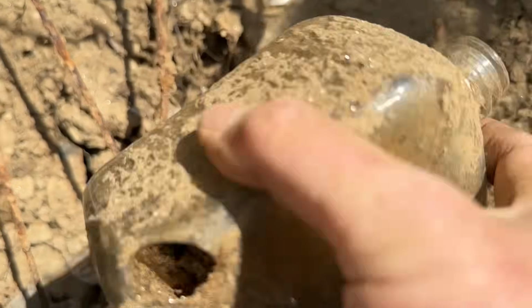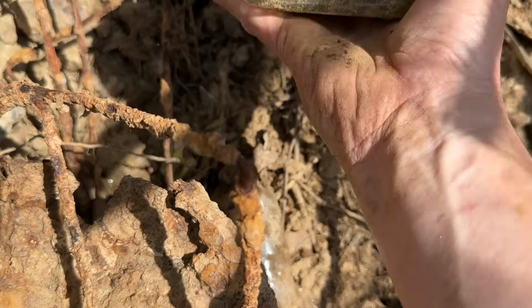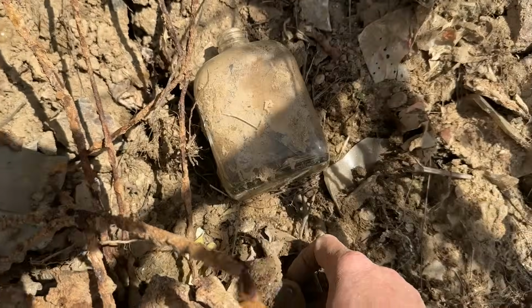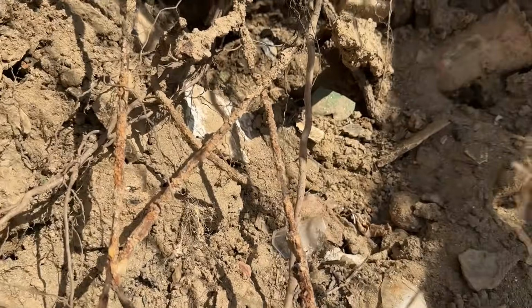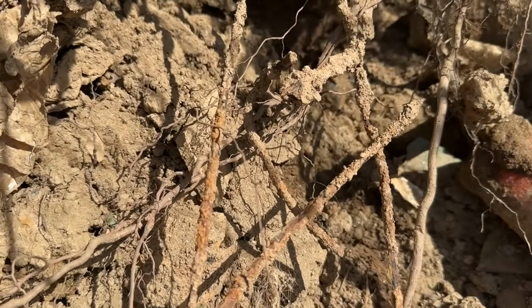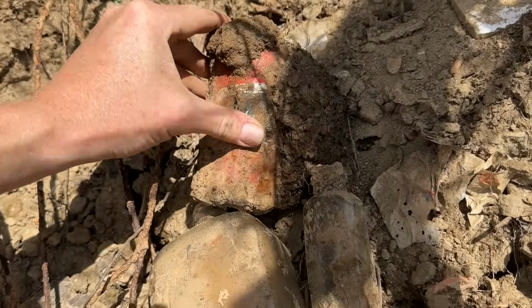Oh, bummer. Bummer town, folks. I thought it was gonna be intact. I'll still take it. Well, it's cracked here too. I do wanna clean it though to see what kind it is. So they got those. And there's more pieces of like flooring and stuff in here. Here's an old, what do we got here? It's probably an old beer can of some kind.